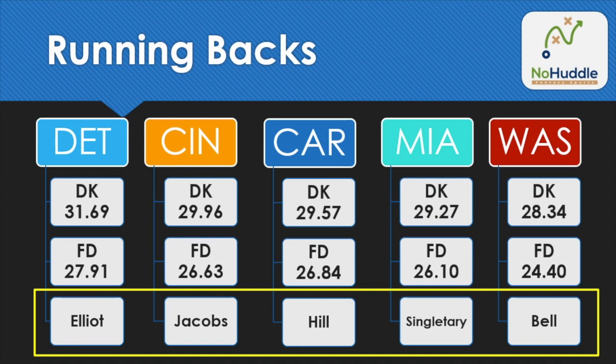Le'Veon Bell has been a bit of a struggle this year, but over the last couple of weeks, since talking to Adam Gase about their general offense, he's gotten a lot more involvement. So Le'Veon Bell, of course, you're going to play him in season long, but if you're looking at DFS, he's in a great spot against a very weak Washington defense versus the running back position.